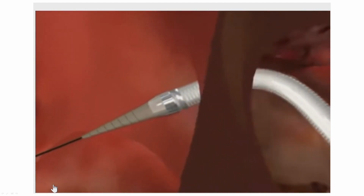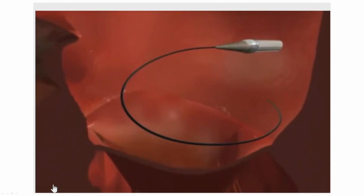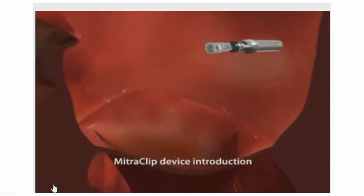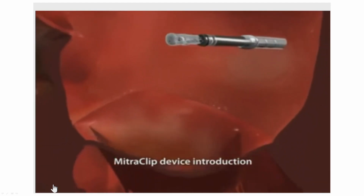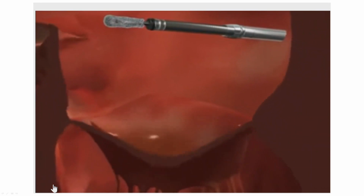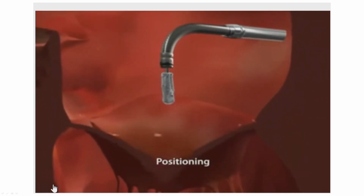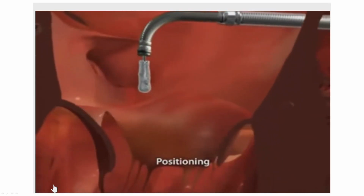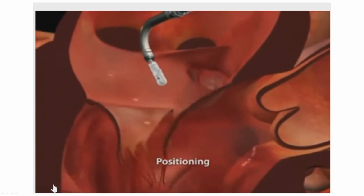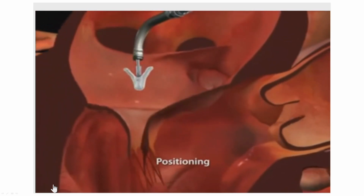Here, so you're going through the septum here. There's the guide wire. There's the delivery catheter or the device. It's very steerable. Look at how cool this is. And this is all done, positioned via echocardiography in the lab.